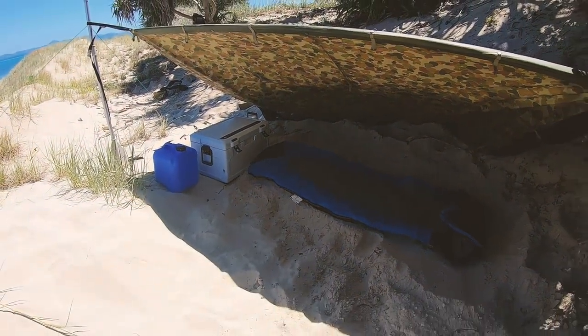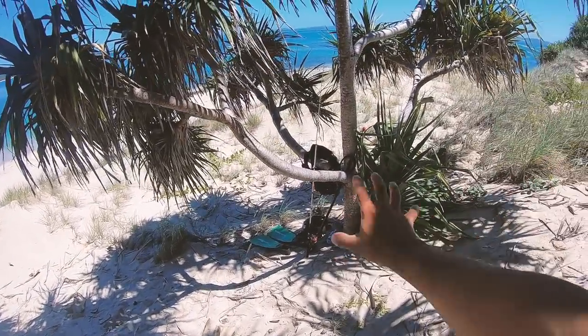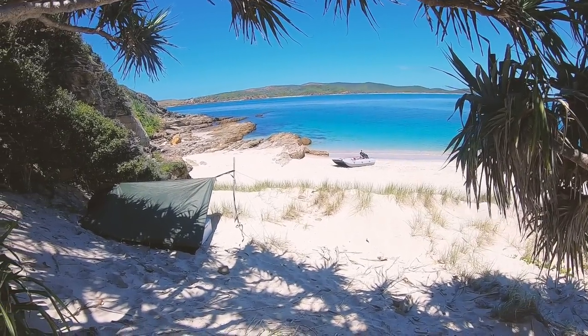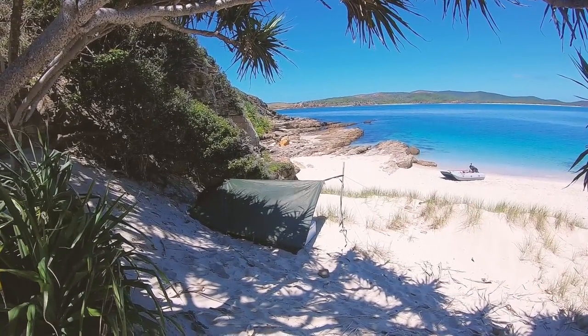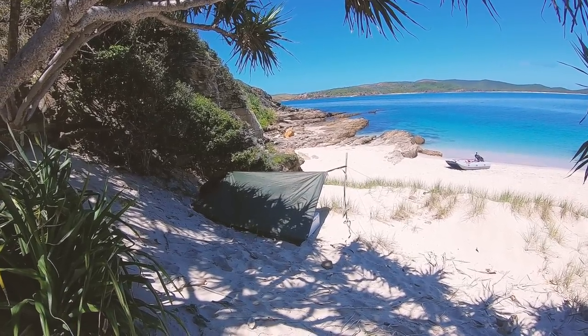Beauty, camp is ready. Okay, pretty much set up. Brought all the rest of the gear out of the boat. Pulled the boat up a bit further so it won't float away on me. And yeah, the tarp or hoochie tent, whatever it is now. The single tarp is looking pretty good.